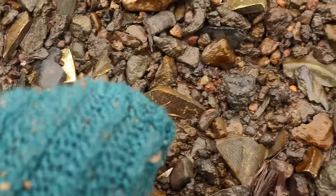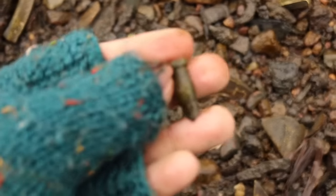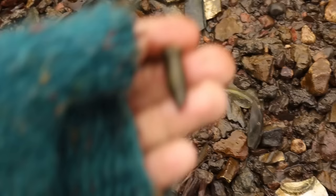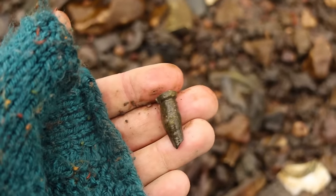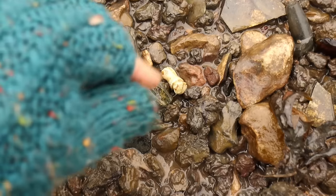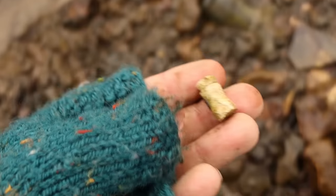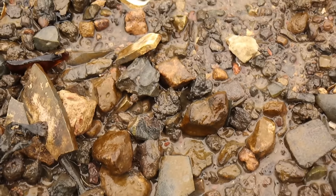Oh no! Oh, I think it's a leg missing a foot. But that is still more than I've found in a while. So, let's get down low and see what we can find. There is another broken one. Wow, okay. Well, maybe we'll find something really amazing in the tiny bits.